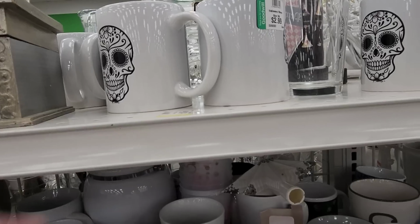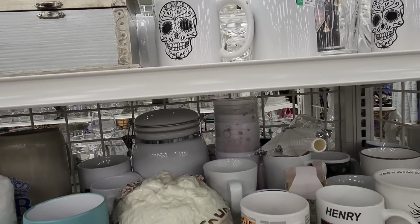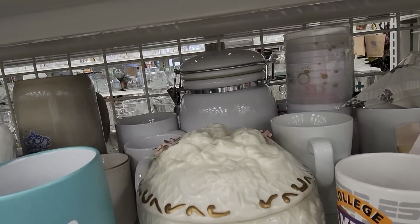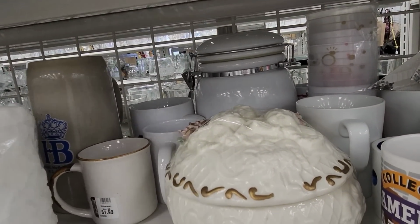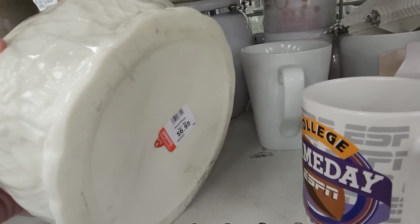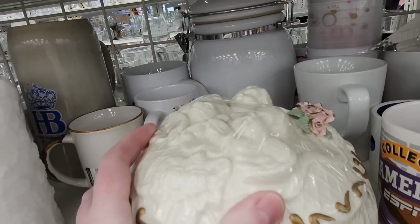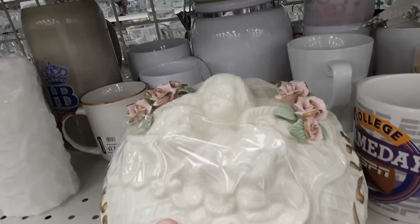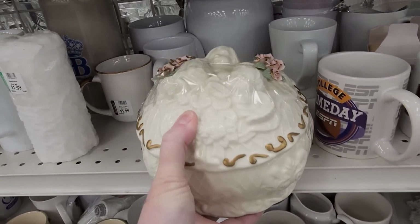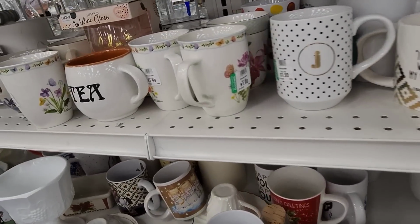Resin bird. As you can see, I found more of the skull mugs. And then this rather large piece right there with the cherubs on it. I wanted to see who made that. I had an idea that it was made in China, and then I saw the red sticker underneath the price tag, and a red sticker usually says made in China. That was very pretty. It kind of reminded me of Valentine's Day.